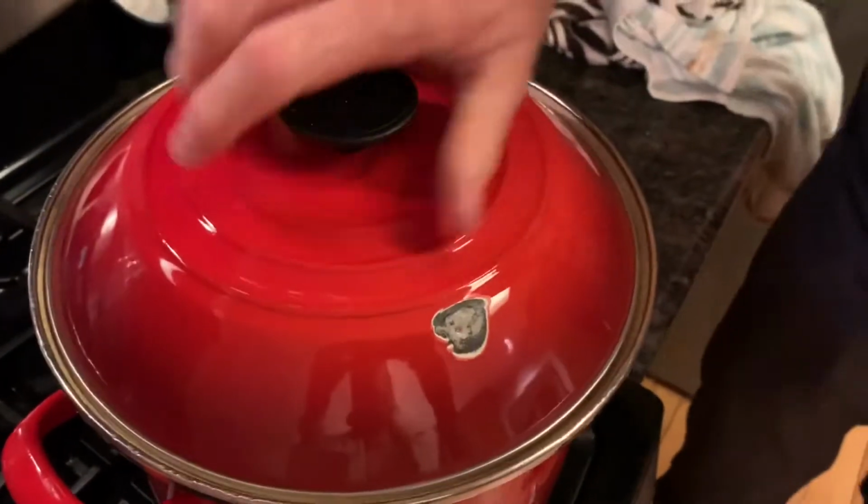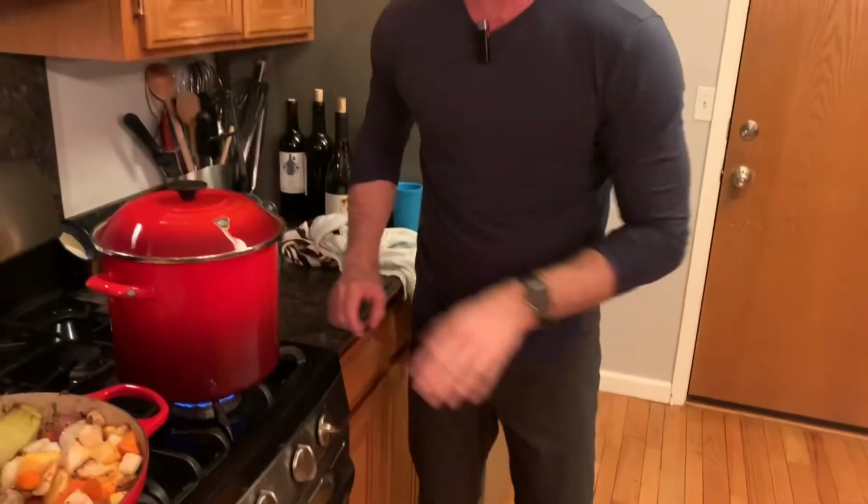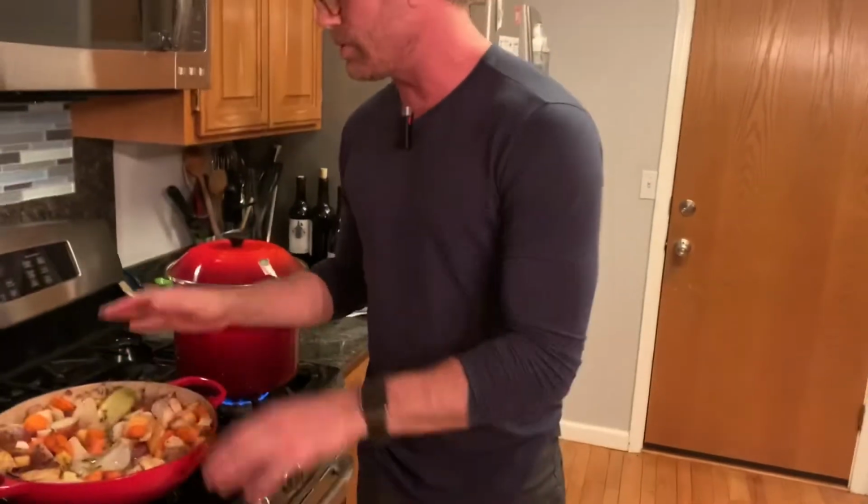Bye-bye rice, or bye-bye couscous. Down really low. And we'll see that in 10 minutes. We'll check the doneness of our vegetables and apply more heat. We'll let the bird rest, and then we'll get this all on a plate for some very hungry tigers.